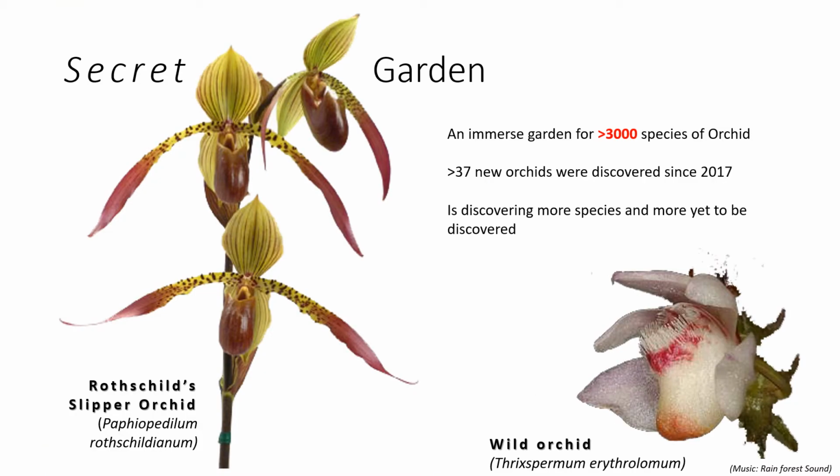The lowland rainforest is also a secret garden, home to many extremely rare orchid species. Since 2017, no fewer than 37 new orchids have been discovered in Borneo, all highly valued for their exotic aroma and aesthetic beauty. As in the picture, you can see the Rothschild slipper orchid, a rare and endangered species endemic to Kinabalu Park in Sabah. It takes 15 years to grow and bloom. And many more rare wild orchids can be discovered in the forest.